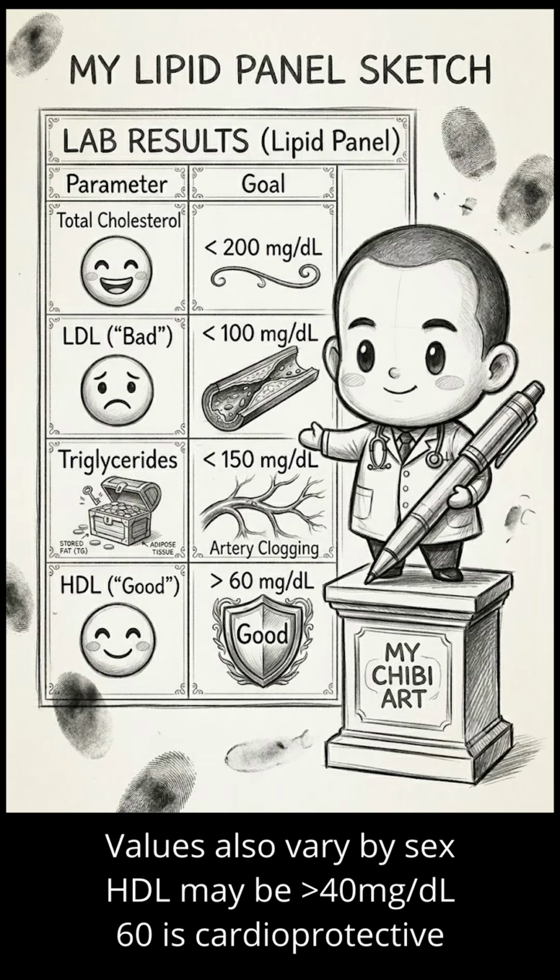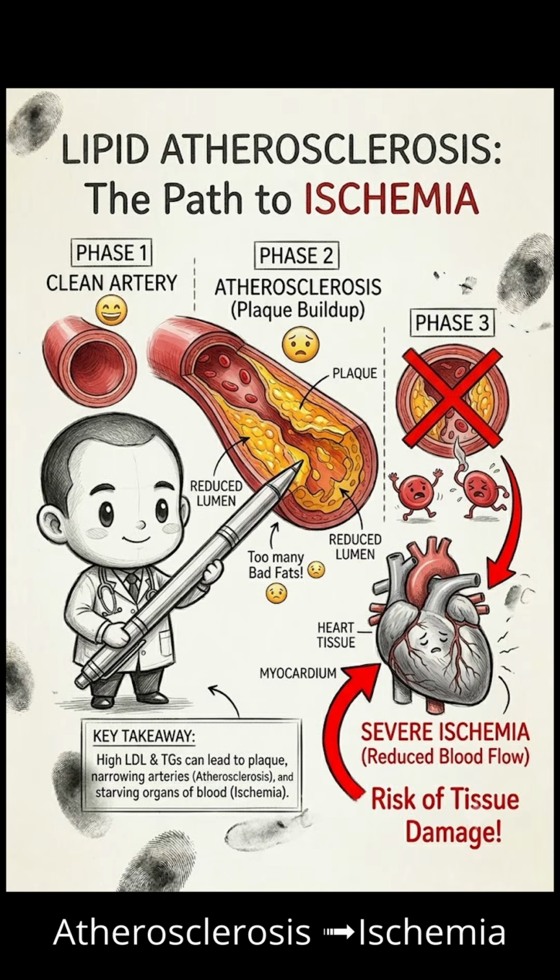To catch hyperlipidemia early, you have to memorize your target laboratory values. Total cholesterol needs to be less than 200 milligrams per deciliter. Your bad artery clogging low-density lipoprotein, or LDL, needs to be less than 100. Triglycerides should be less than 150. Finally, your happy cardioprotective high-density lipoprotein, or HDL, should ideally be greater than 60 milligrams per deciliter to act as an optimal vascular shield.